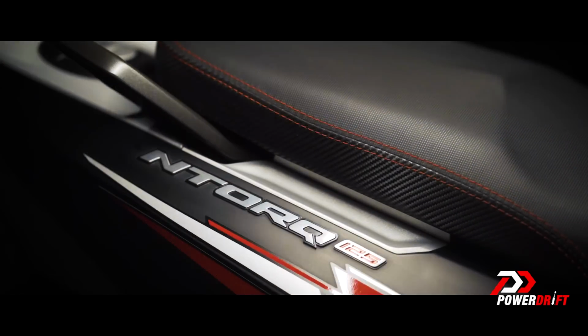Today on PowerDrift, we have India's best scooter. Wait. They updated it. Is it still the best?